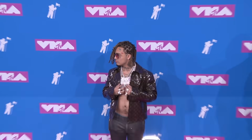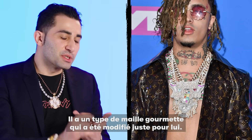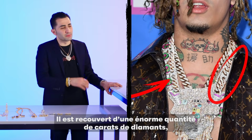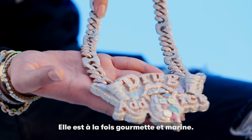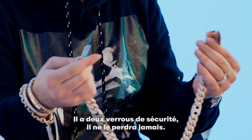So these are Lil Pump's signature pieces. It's got a specific type of Cuban link that was modified just for him. It's flooded with massive amounts of carats of diamonds. Very high quality. This is a Miami Gucci link. It has both Miami Cubans and the Gucci link. So this is the first one ever made. Got 2 safety locks, so it'll never pop on him.